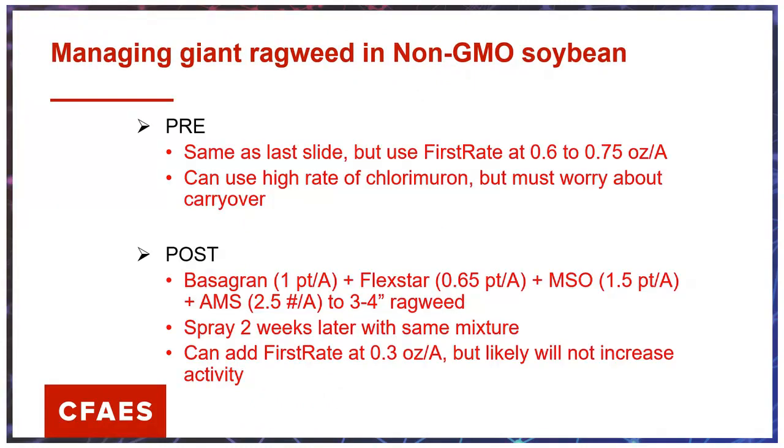How many of you are growing non-GMO soybeans? A few of you in here. The strategy there is to use as much First Rate as possible, up to 0.6 to 3/4 of an ounce of First Rate. Chlorimuron, you could increase the rate, but then you've got to worry about carryover and then injury to the soybeans. So First Rate would be a safer way to go pre-emergence.